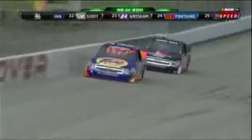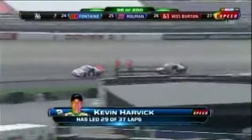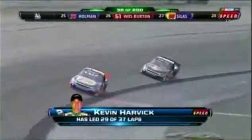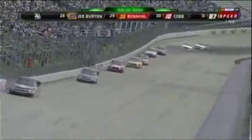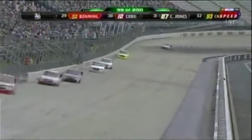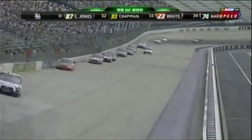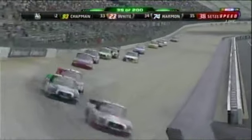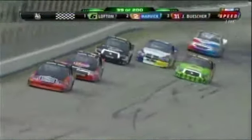Harvick up to second now. And I love the way that James Buescher went down to the corner, moved up the racetrack, gave Kevin some room, so he lost minimal time allowing Kevin Harvick to get by him. And it's inevitable. Kevin Harvick's going to pass him. And here we are just 30-some laps into this race. You can't mess around right now. You've got to focus on your race. And James Buescher's race is to lose as little time versus that leader as he possibly can. And letting Harvick around and staying in touch with Lofton, that's just a smart move by that young man.